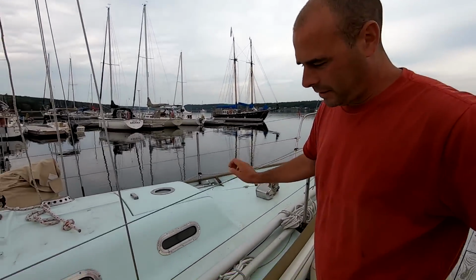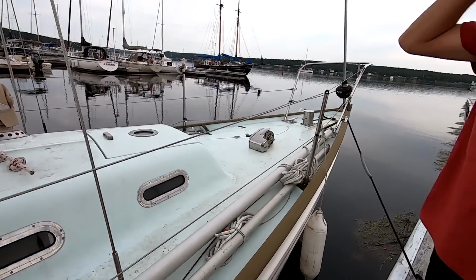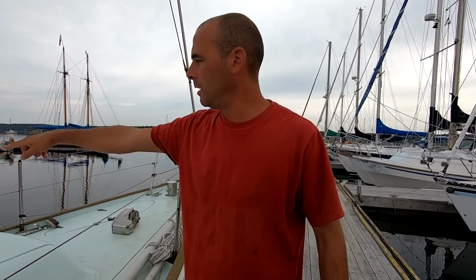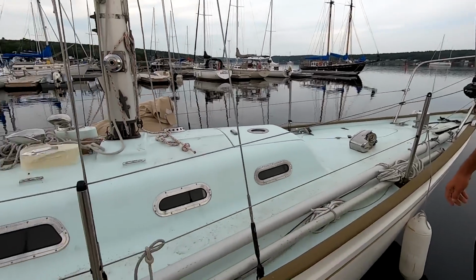We're putting tape around where it's adjusted to, so when we get a new standing rig, the rigger will know how long the wires are, whether it's bottomed out or not, because on that side we're down to the end of the screw bit. So we're going to put some tape on it so they know to make that wire a little bit longer. Makes sense. That's what we're going to be doing today.